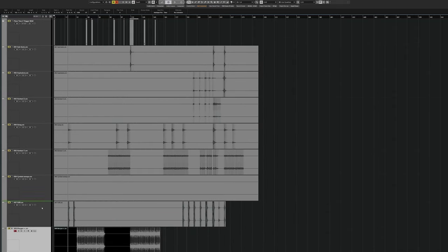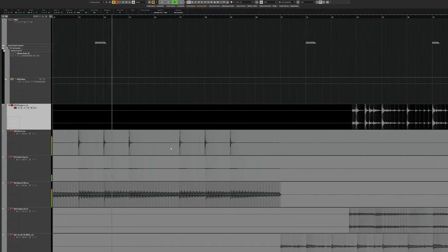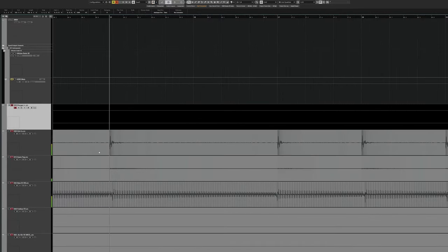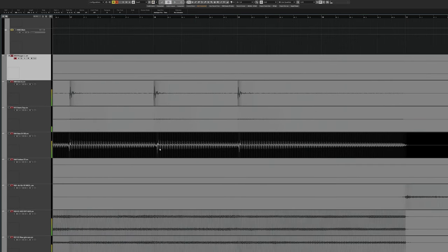Here we go. Yeah, Morgan drums right there. So this kick right here, dead on. Bass, kind of right with it. Not perfect, but the kick is perfect.